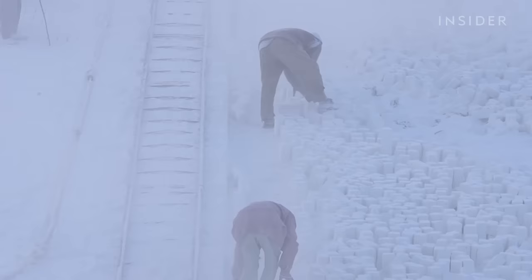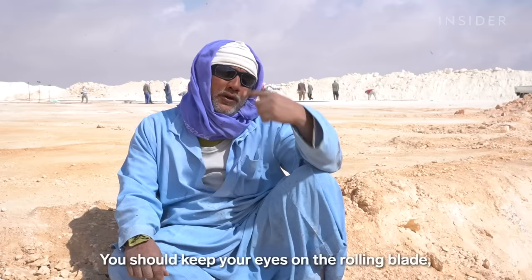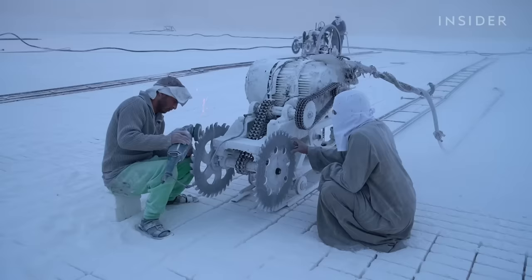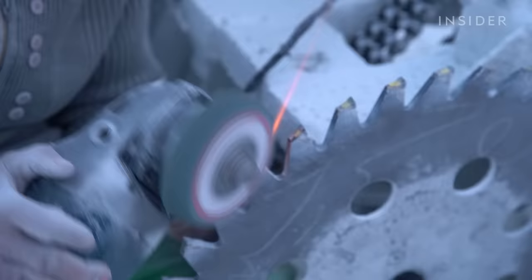A quick step is all that separates miners from razor-sharp blades. Miners are responsible for fixing the machines when they break and sharpening the blades by hand. That's also risky work.